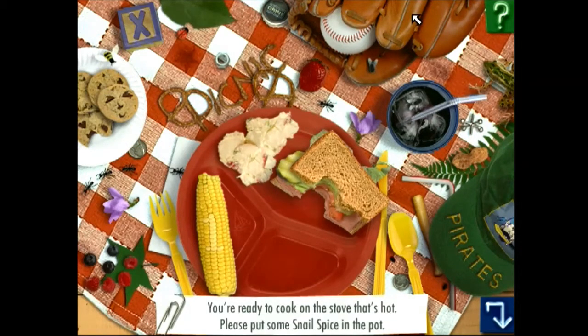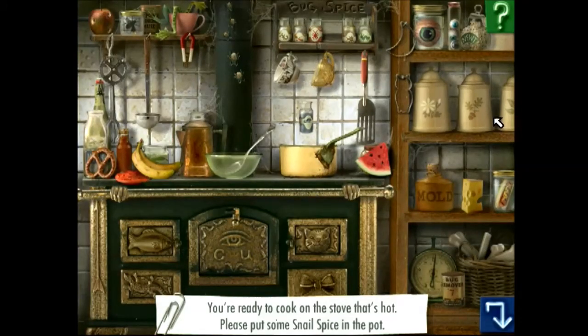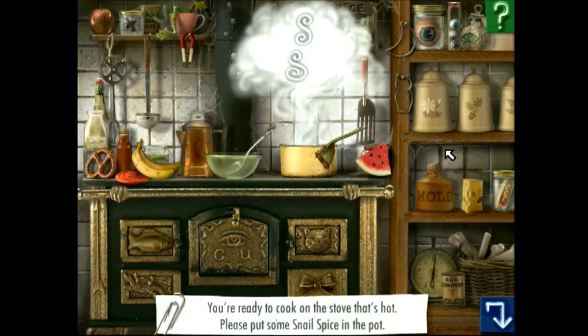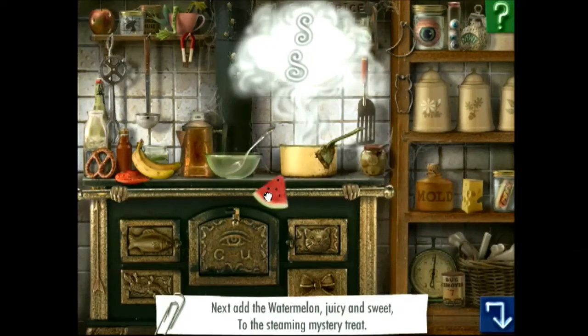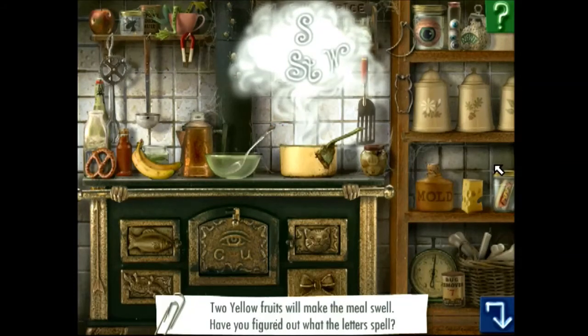You're ready to cook on the stove that's hot. Please put some snail spice in the pot. Add the watermelon juicy and sweet to the steaming mystery treat. Quick, it's the tomato's turn. Add it now so it doesn't burn. Two yellow fruits will make the meal swell. Have you figured out what the letters spell?